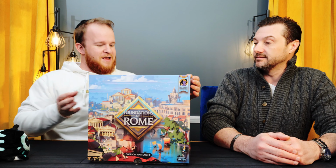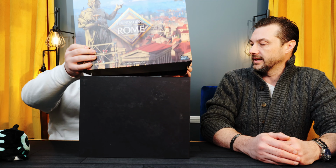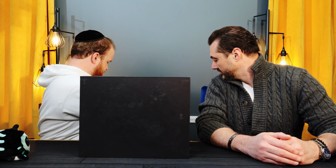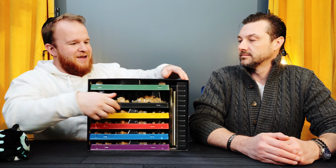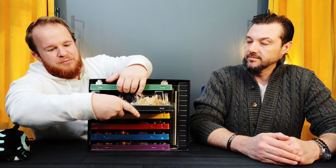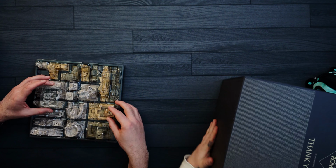I don't think you've ever seen this game before. I have not. Foundations of Rome. This is a polyomino game. It's a city builder game. It has some of the most beautiful production quality ever in a board game. Really? So I'm just going to pull out. Take a look at that. Wow. Open that up.